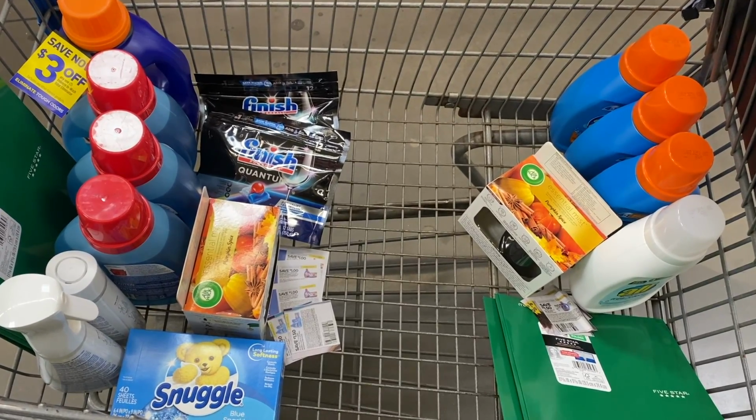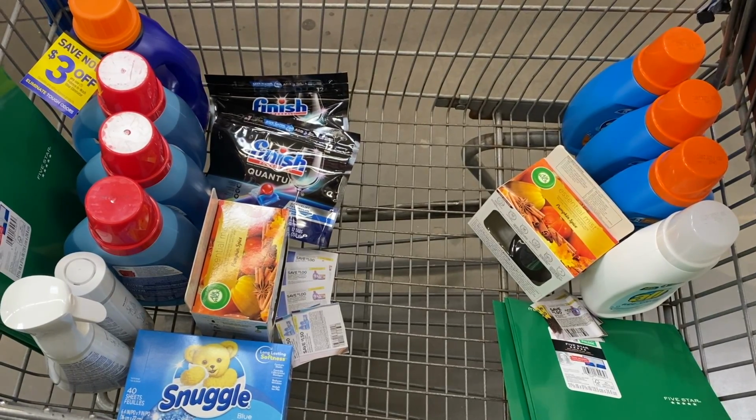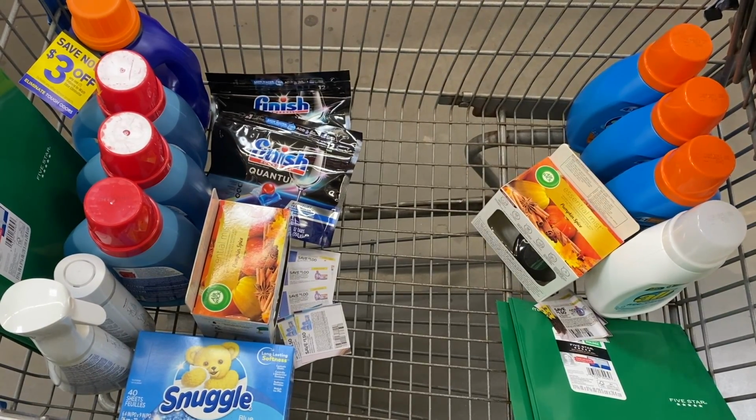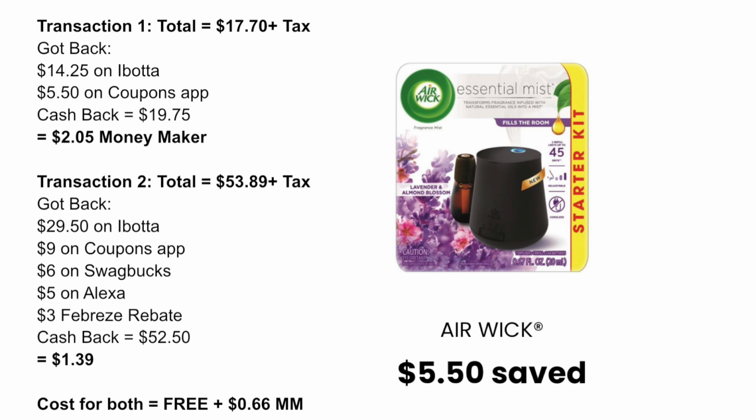First transaction, I did the All detergent, one of the Airwick kits, and the 5-star. That was super simple. My subtotal came up to $17.70 for that deal. I got back $14.25 from my Ibotta and then $5.50 from the coupons app for the Airwick. Total cash back was $19.75. That made everything, the detergent and the Airwick, completely free plus a $2.05 moneymaker.